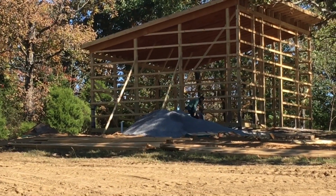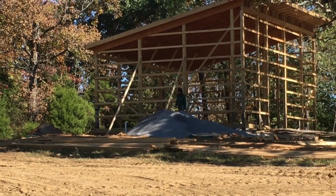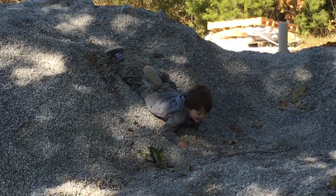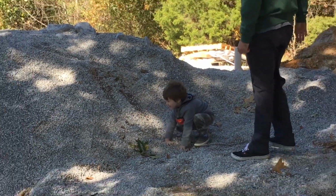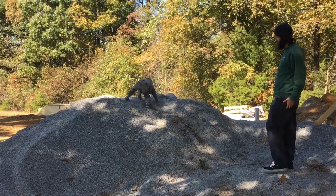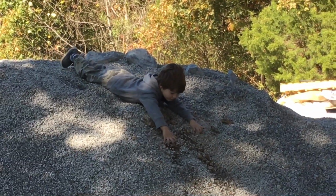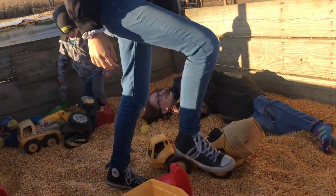Kazan is obsessed with that pile of gravel. Pretty good try, kind of. All right, second take. No, sir. Kaz, it's worse than the corn. Ugh. Garden.